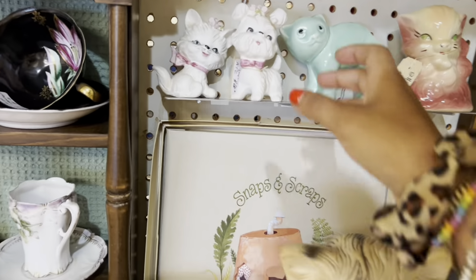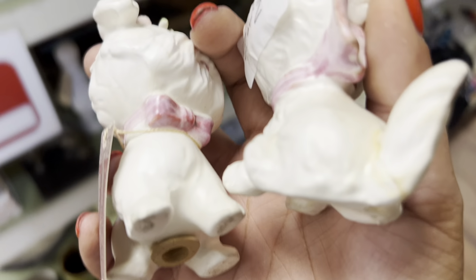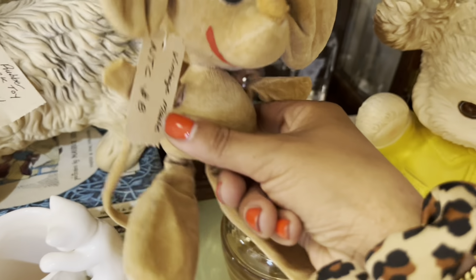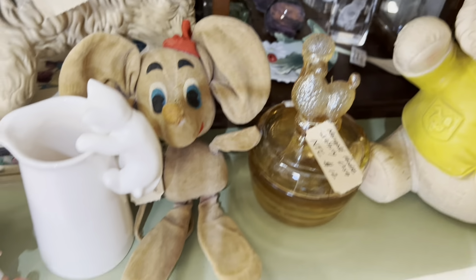Oh my gosh, there's so much stuff. What is that? Okay, actually, just kidding. Unfortunately, I just saw that these are repaired on the tail. Oh, that's painful. I'm gonna go ahead and put them back, even though it hurts me to do that. I like this goofy little elephant. I have one like it, though, that's been sitting.